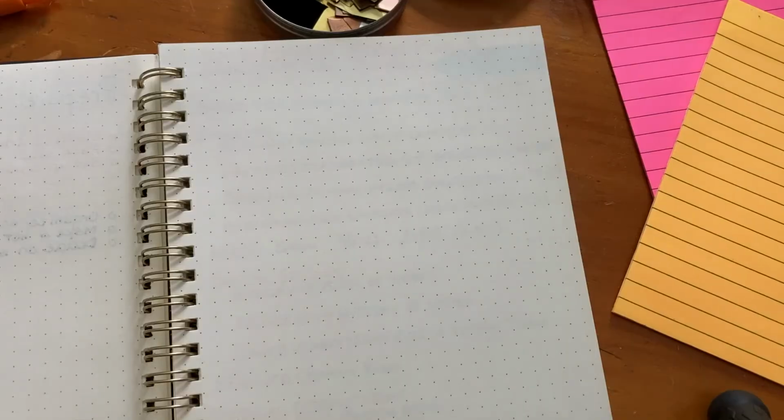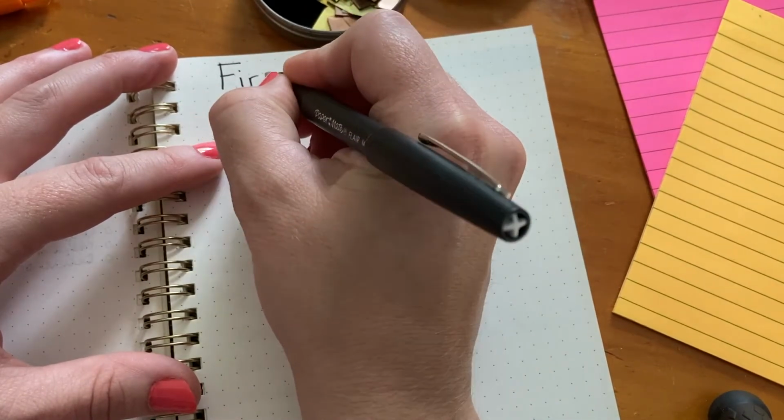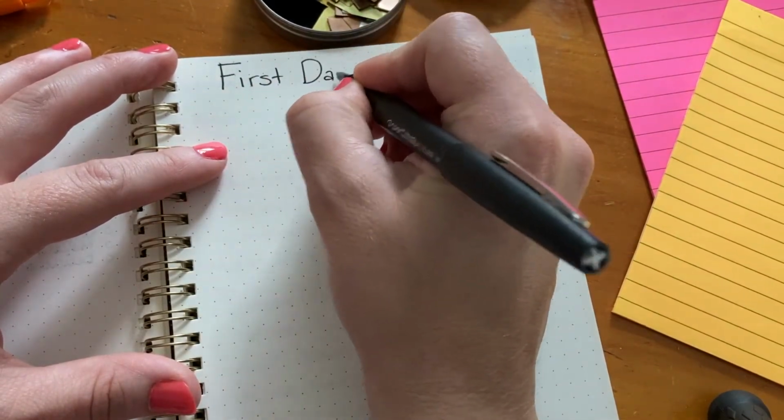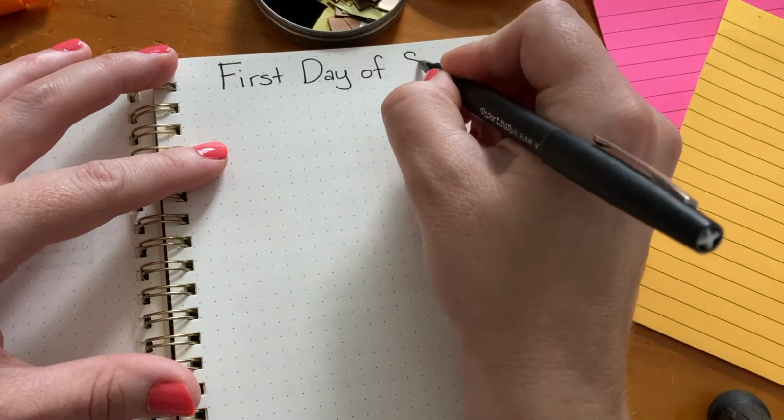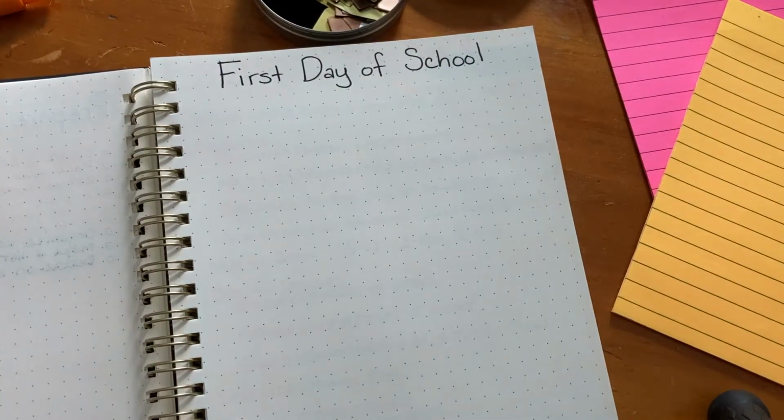In starting to plan the day, I want to think about not only the big picture of what I want our homeschool to feel like for the year, but also for this day. What are my goals for the day? I want it to be fun. I want it to be exciting and interesting. I want it to be something that's engaging. So I'm going to write out some of my thoughts and plans for goals for our first day of school.